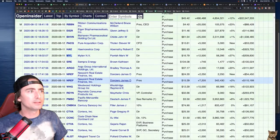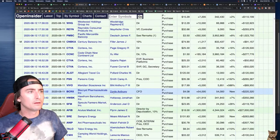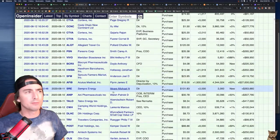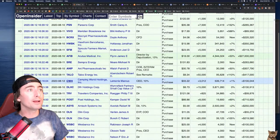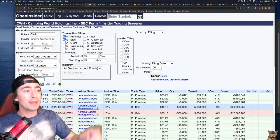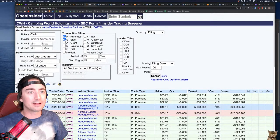Keep going. Couple minutes. Sempra. Seeing anything? I'm glad I zoomed in for this. That's good. Camping World. A little bit more on Camping World. But you know what? I meant to mention this. Abrams was selling. I talk about Abrams so much. He sold at $35.80, huh?